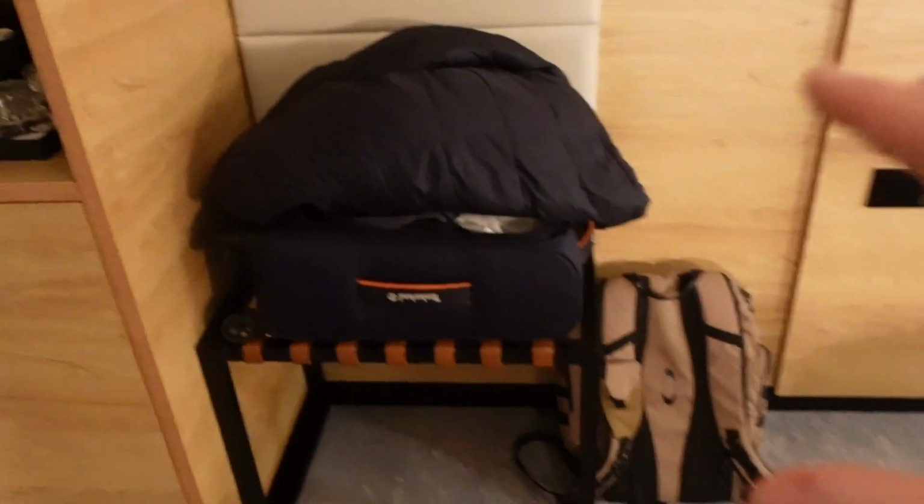I've got my bags over here. This is just like a feature, I believe. I don't think you can hang anything on them. I don't think. I got this padded feature as well on the wall. TV's a really good size, big TV.